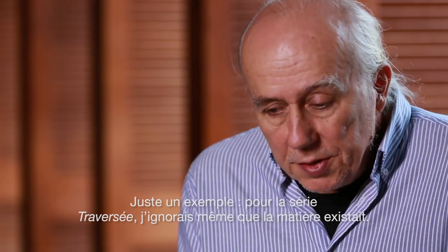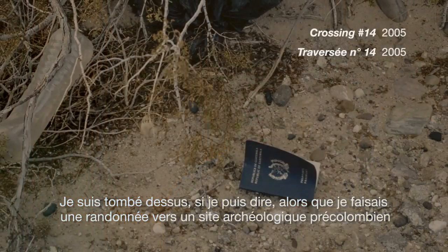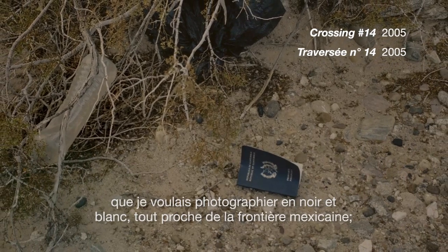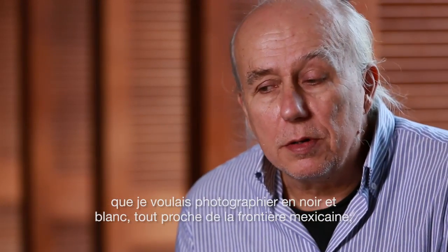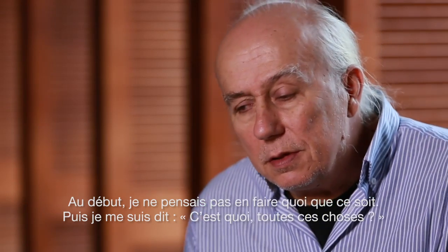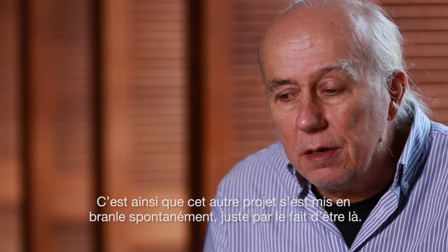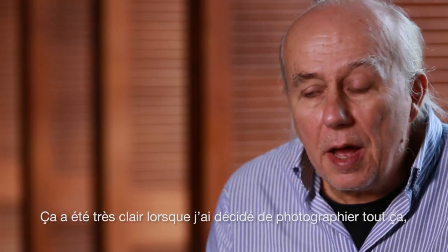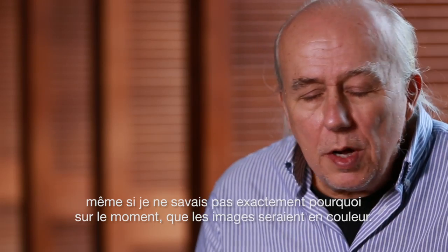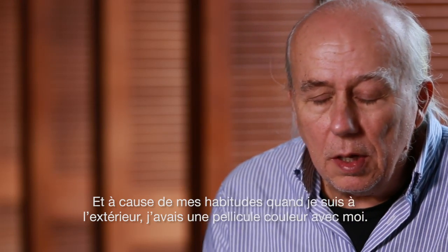But just one example, the Crossing pictures: I didn't even know that stuff was there. I encountered that evidence when I was hiking to a pre-Columbian archaeological site that I wanted to photograph in black and white. It happened to be very close to the Mexican border, and I started seeing this trash, and it's not uncommon to see trash. At first I didn't think anything of it, and then I started thinking, well, what is this trash? This whole other project developed spontaneously out of just being there. When I decided I would photograph this stuff, although I wasn't sure why at the moment, it was very clear that it had to be in color. And because of the nature of how I go out, I had color film with me.